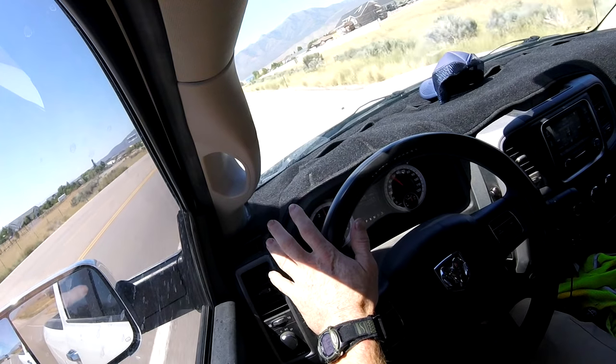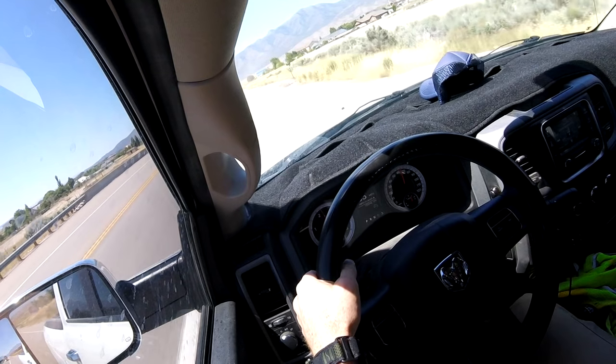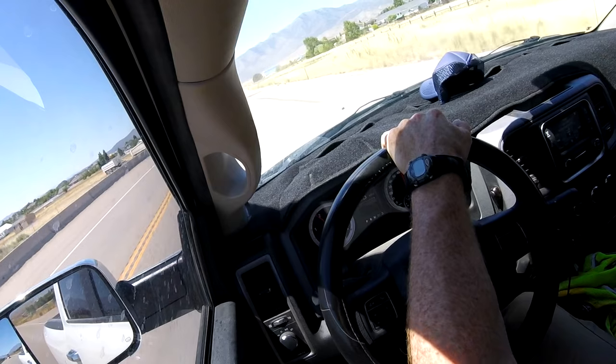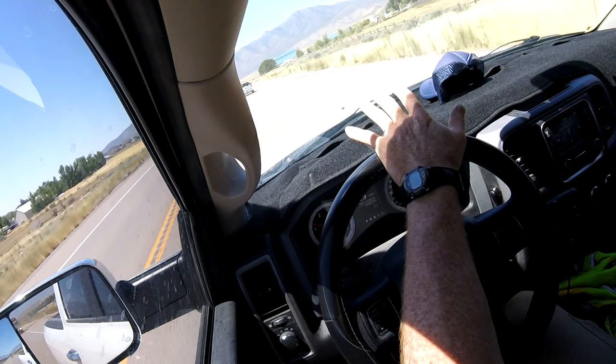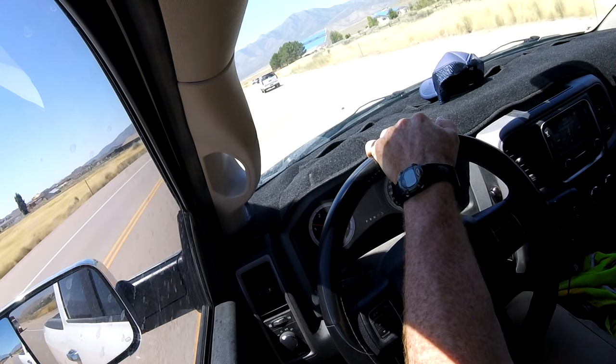One of my most hated parts about owning this diesel truck is that when you pull out onto the highway, it takes forever to get going. That drives me crazy. It's to protect the engine, it's to protect the transmission, I know, but I never get used to it.